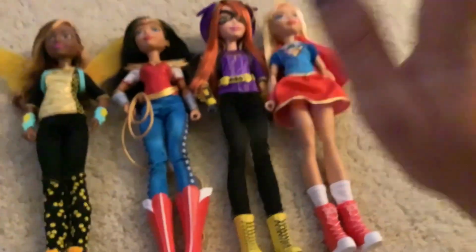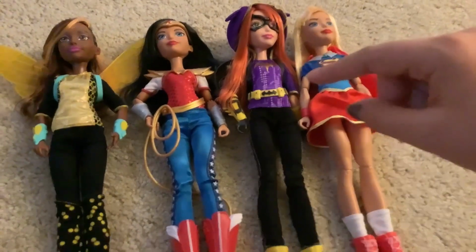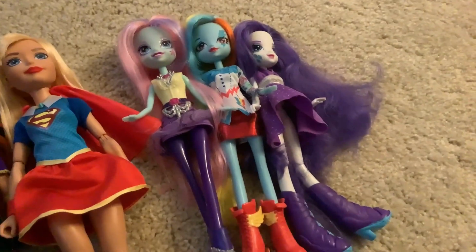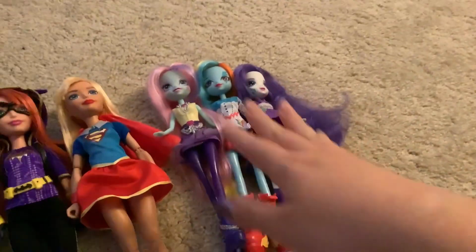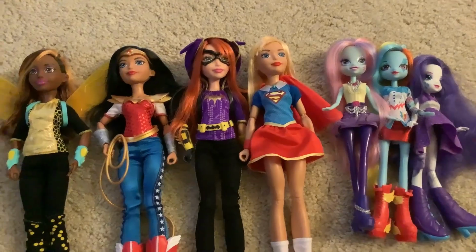My DC Superhero Girls collection was already pretty small, so it's not like a big accomplishment to get rid of 4 of them, but I've been hoarding these dolls for a while. And I think it's time to finally let them go. And it's the same with some Equestria Girls I don't like. I went through and saw the ones that I do like. These 3 are just the ones that I don't. So, yeah, this is our pile so far. Plus the dragon. I forgot the dragon.